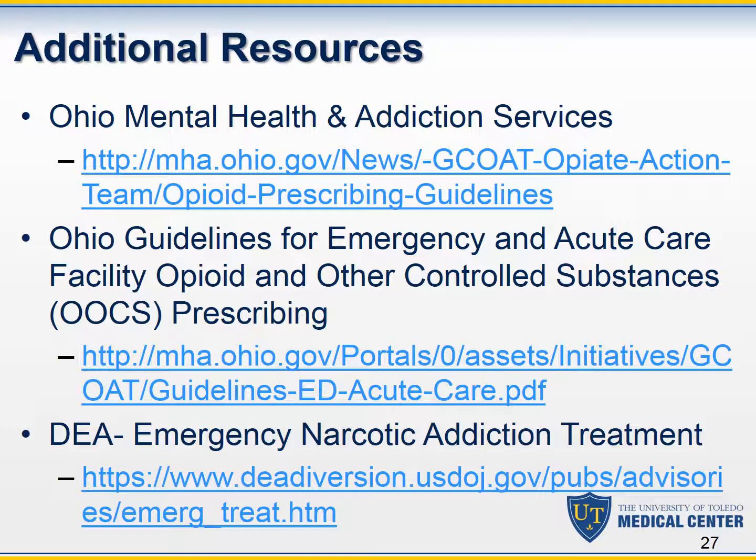This slide is just some additional resources that you might find useful. So there's a link to the Ohio Mental Health and Addiction Services, Ohio Guidelines for Emergency and Acute Care Facilities, and then also the DEA information for emergency narcotic addiction treatment. So that's for those doses of Suboxone and methadone.